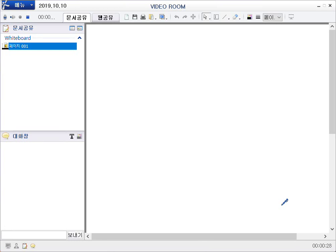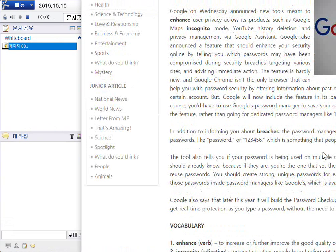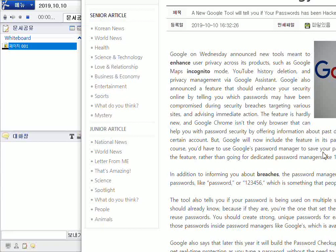Okay, so this is our topic for today: a new Google tool will tell you if your password has been hacked. Yeah, right. They probably actually know what our passwords are. Definitely access it. Okay, well, tell me about this. What is this tool about?